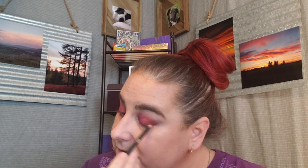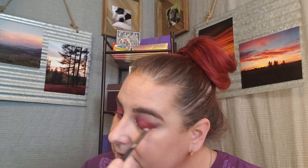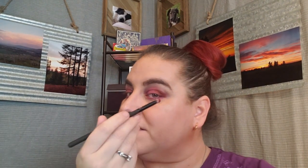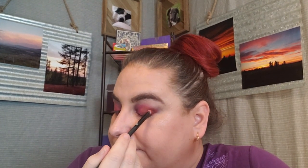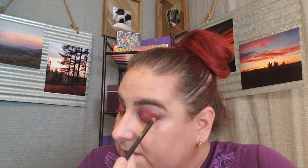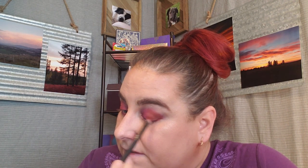This is the first time really using this palette, so I don't know. I mean, it's got good pigment. I've heard things good and bad about the big palette, and then the same with this one. It's usually about how the colors don't like to lay on each other. But so far, so good on this one. We'll see when I keep adding color.